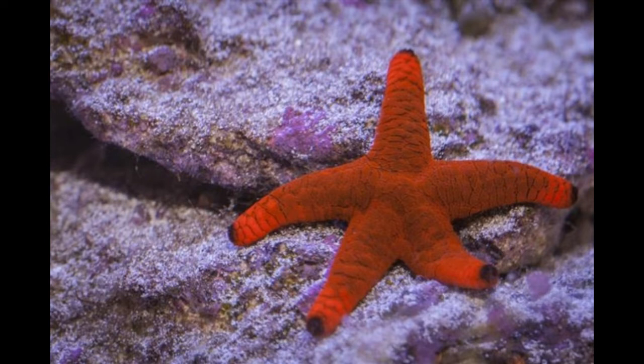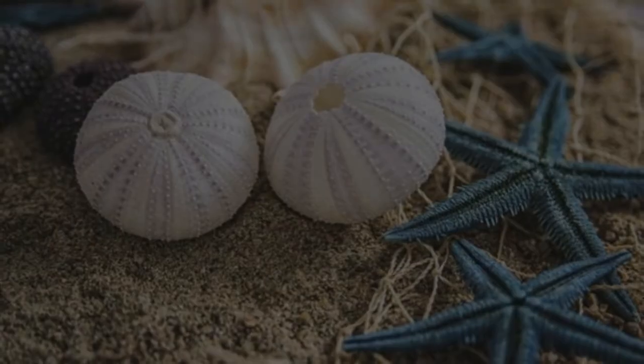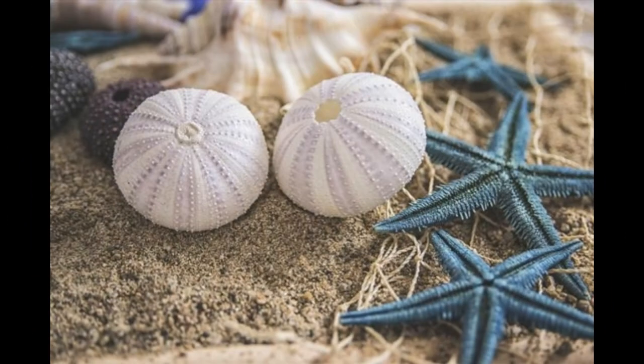If you turn one on its back, you can see as many as 15,000 tube feet attached to its arms. These feet end in suction pads which are attached to a surface to climb or crawl on. This animal belongs with the other marine animals such as the sea urchins, sand dollar, and sea cucumbers, which are classified under phylum Echinodermata and class Asteroidea.